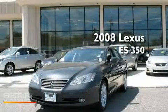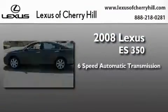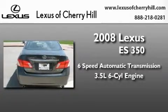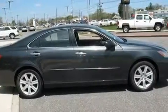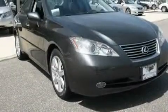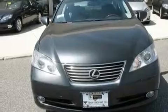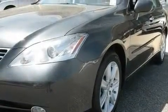This is a certified pre-owned 2008 Lexus ES 350. This four-door sedan has a six-speed automatic transmission and a 3.5-liter V6. Its top features include a sunroof, dual power seats, cruise control, a CD player, interior wood trim accents, performance tires, stylish 17-inch alloy wheels, a low tire pressure indicator, heated side view mirrors, and this vehicle has less than 44,000 miles.